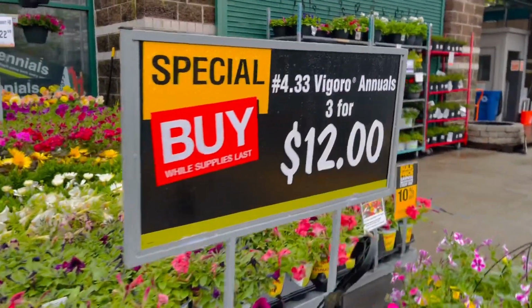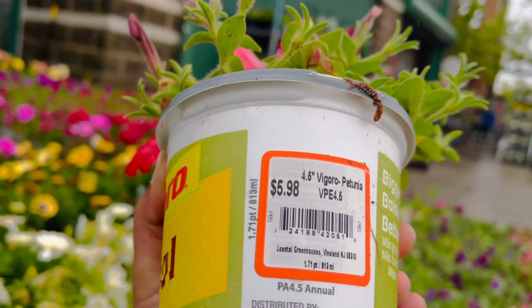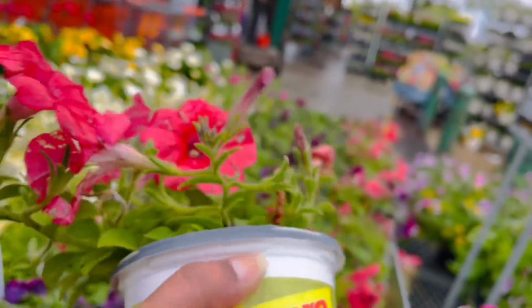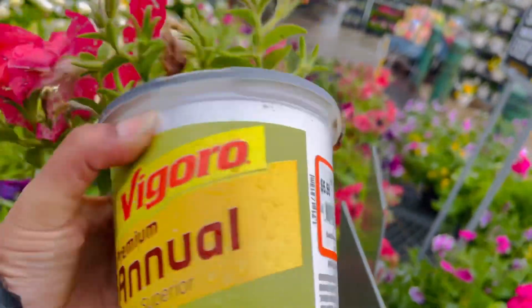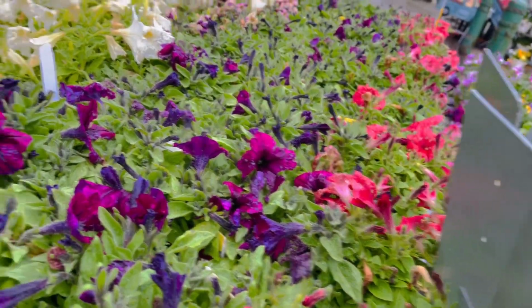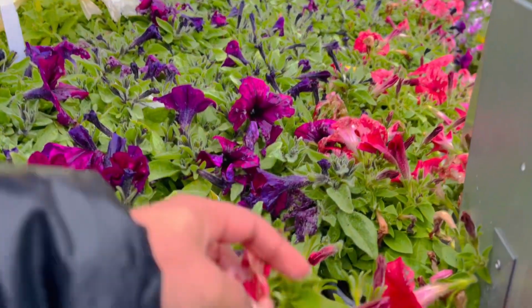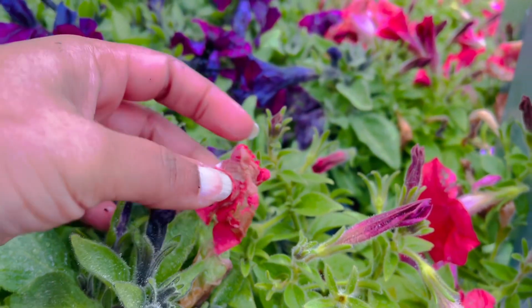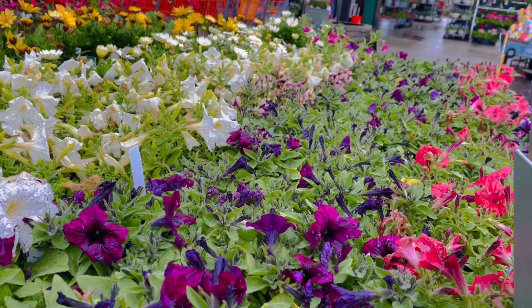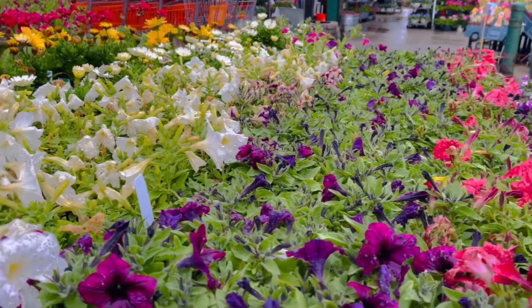They have a 3-for-12 special on 4.6 inch petunias, $5.98. I think this is just one plant for $6. You have different colors. I know due to the rain they are not looking really great, like they are kind of mushy. We have been getting rains for the last 2 days and until midnight today, so that's why the blooms are not looking great.